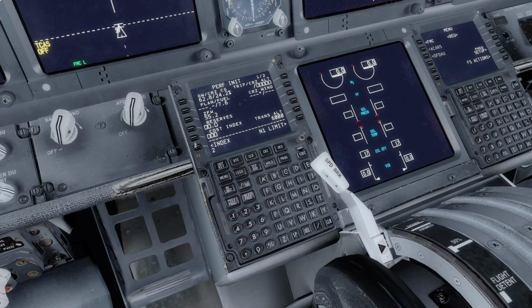We have reserves of 2. Should we need it? Hopefully not. Cost index of 25. Flight level of 370. Transition altitude on takeoff 6,000 feet. We need to make sure we change that when we get close to Copenhagen. It's a 5,000 feet transition. Okay, we'll sort this out once we've got the route in.